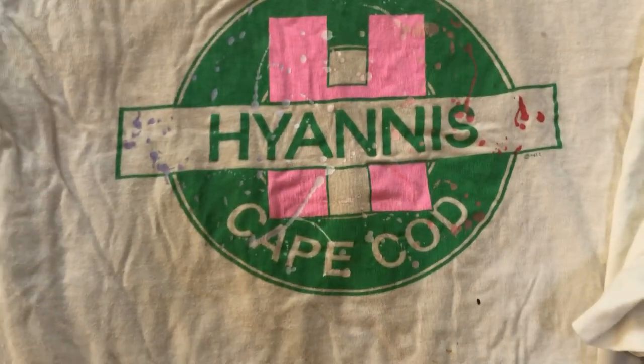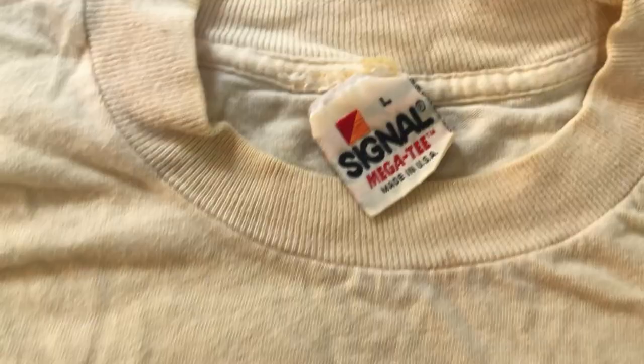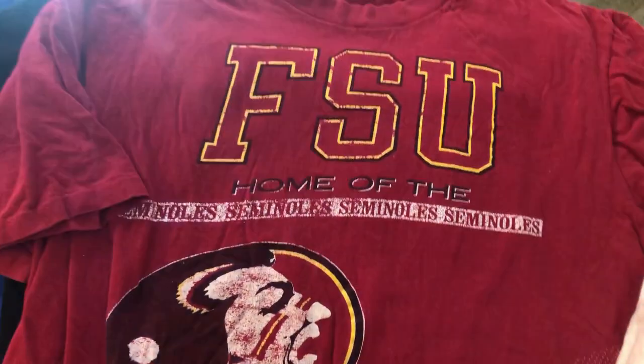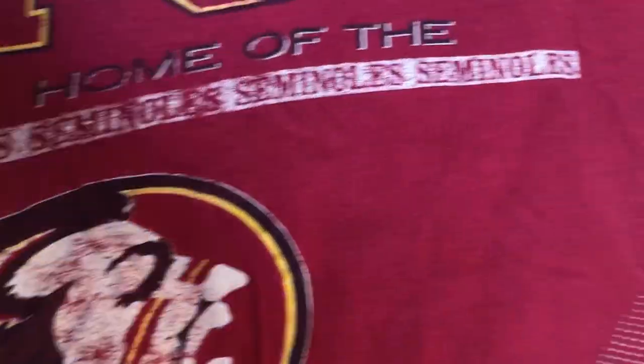Hyannis, Cape Cod, shout out to my hometown, Boston, Massachusetts. It is a large, and let's see if it's a single stitch, and it is, or is it? Let's look. Yes, it is. FSU, here's another one. And it is, in fact, a single stitch.